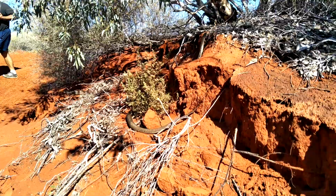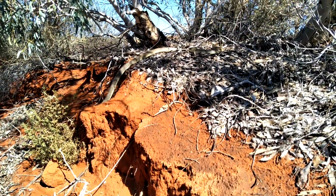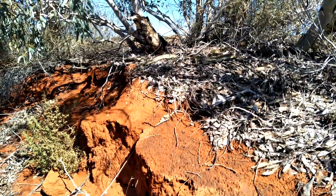We came across this beautiful snake. Researching it later, I think it may be an inland taipan, which is found in the Simpson Desert area.